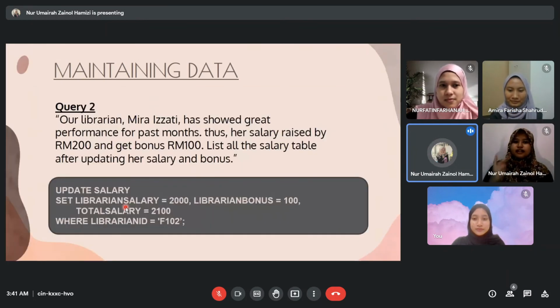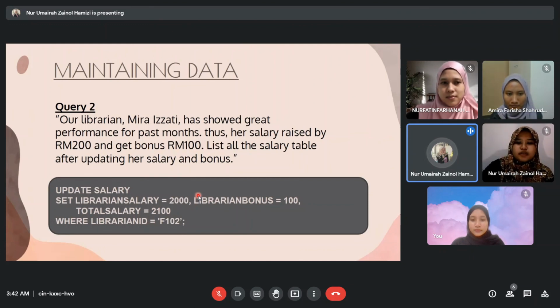And lastly, the second query for maintaining data, the situation is our librarian, Mira Izzati, has shown great performance for the past month. Thus, her salary was raised by 200 ringgit Malaysia and she will get a bonus of 100 ringgit Malaysia. We need to list all the salary table after updating her salary and bonus. The command that we need to write in IBM DB2 is update salary set labourer salary equal to 2,000, labourer bonus equal to 100, and total salary equal to 2,100, where labourer ID equal to F102.